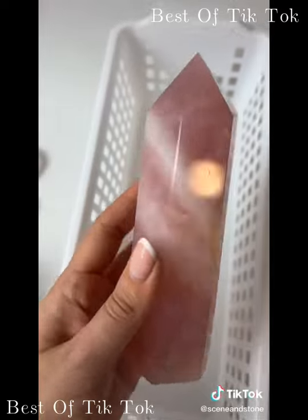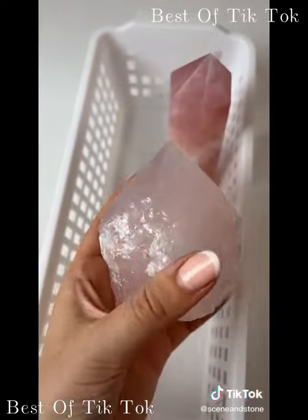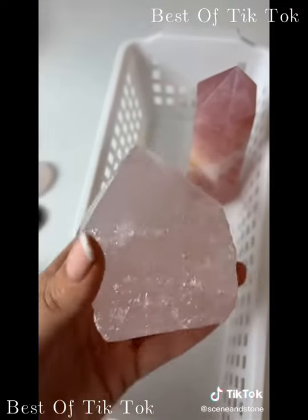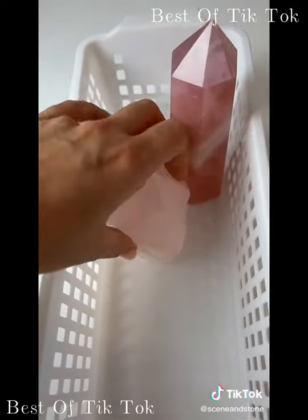£250 mystery box, and we're starting with this beautiful gemmy rose quartz tower. Maddie is manifesting some self-love and protection, so we know it's all about the rose quartz. We're doing this half-polished base too.